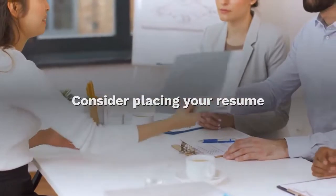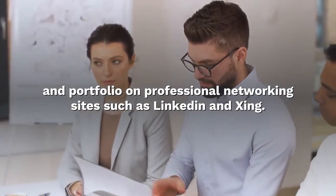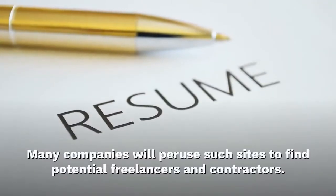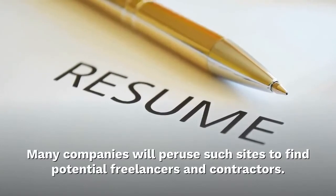Consider placing your resume and portfolio on professional networking sites such as LinkedIn and Xing. Many companies will peruse such sites to find potential freelancers and contractors.